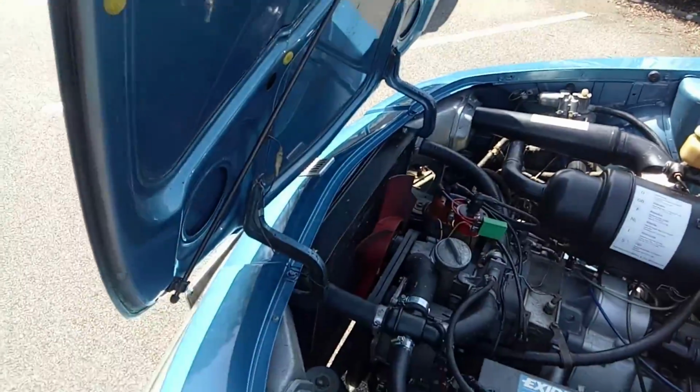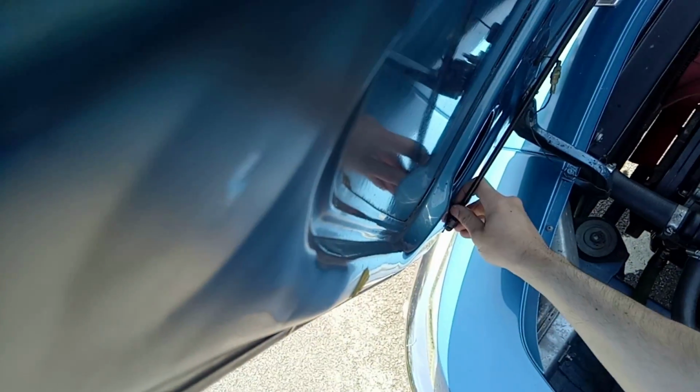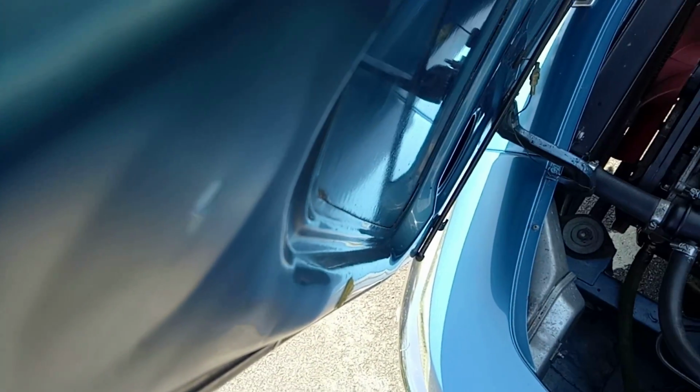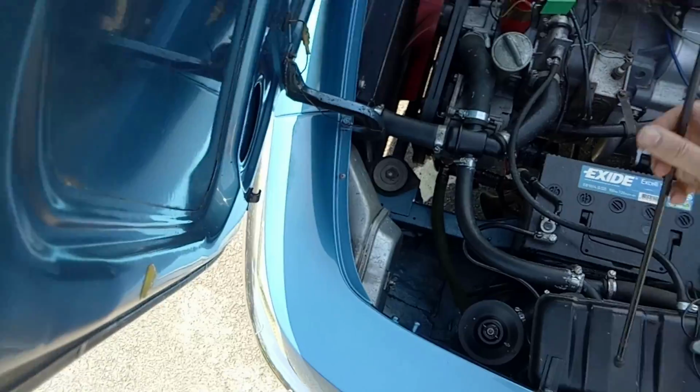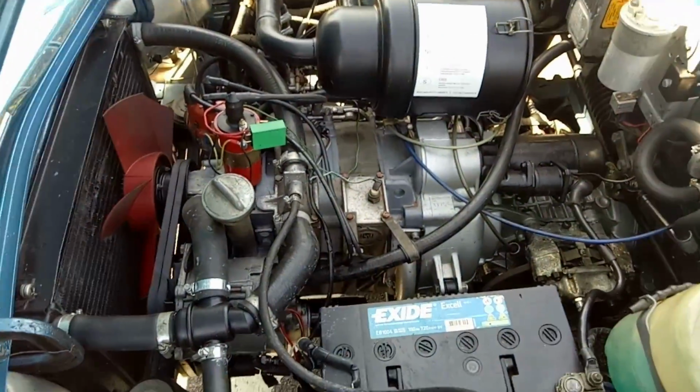Now I'm going to have to try and operate that stand. Am I? I see. Okay, so that clips out of there. And there. I wonder where you're meant to rest that. Oh, possibly in that slot there. There we go. So there is the rotary engine.